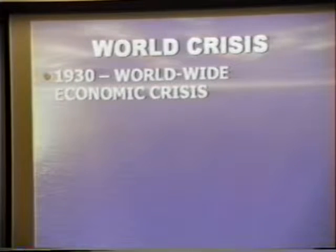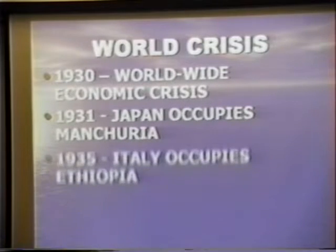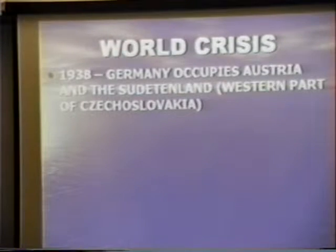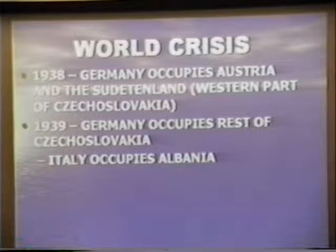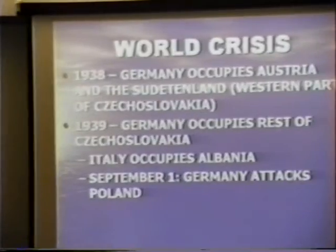In the 1930s, the whole world was changing. It was exactly chaos in various areas. Japan occupied Manchuria. Italy occupied Ethiopia. Hitler's Nazi Party came into full power by '36. By '38, '39, they're going into Austria and Hungary and other parts. September 1st, 1939, Germany attacked Poland.